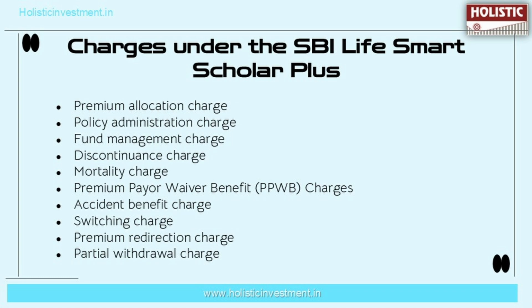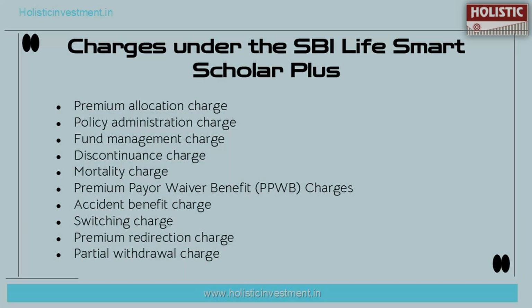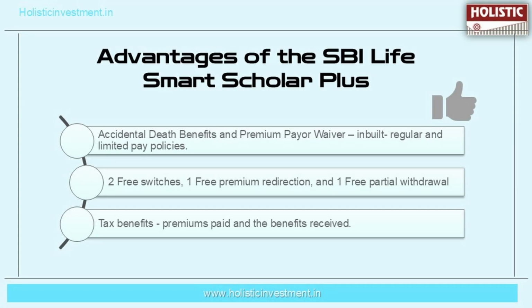Inference from these charges. Your premium is not fully invested in the chosen fund. It is only after deducting various charges that the remaining amount is invested. Unlike other market-linked products, this SBI Life Smart Scholar Plus plan includes multiple types of charges, which over time gradually reduce the overall returns. Next, we shall discuss the advantages and disadvantages of SBI Life Smart Scholar Plus plan.